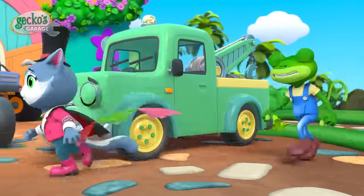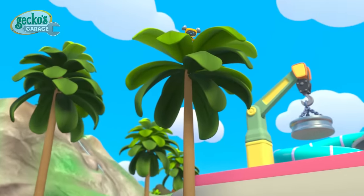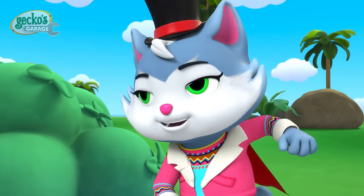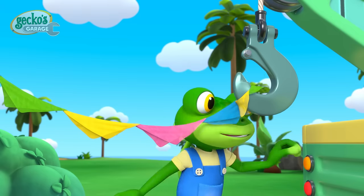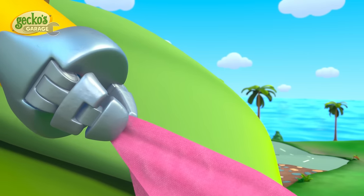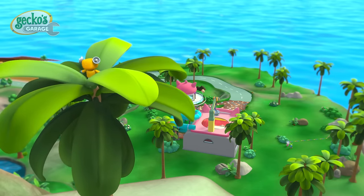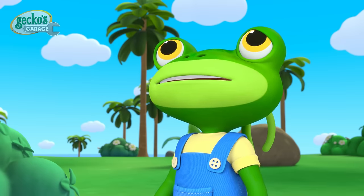Cat, maybe we could use your magic silks as a rope to get Yellow down. Buena idea, Gecko. Catch, Yellow! Go, Tilly Tow Truck! Hold on, Yellow! Poor Yellow's terrified of heights! Oh no, Yellow! How will we get her down from that mountain?